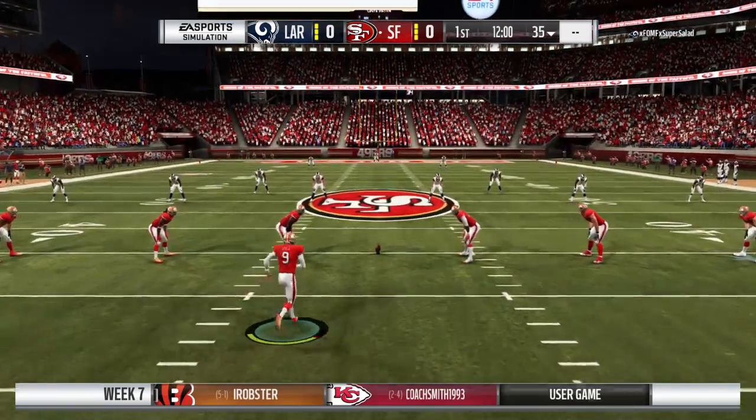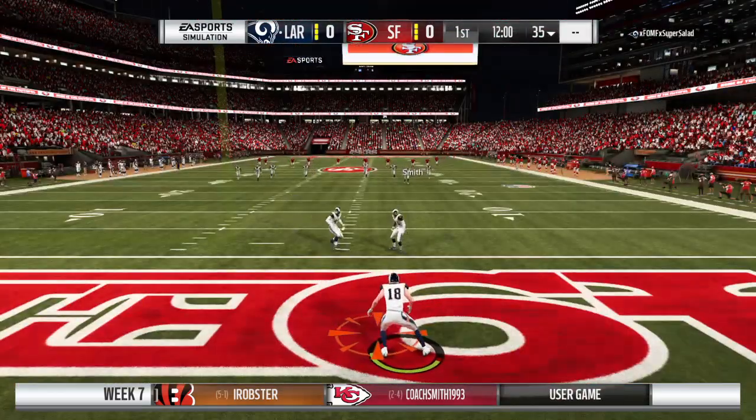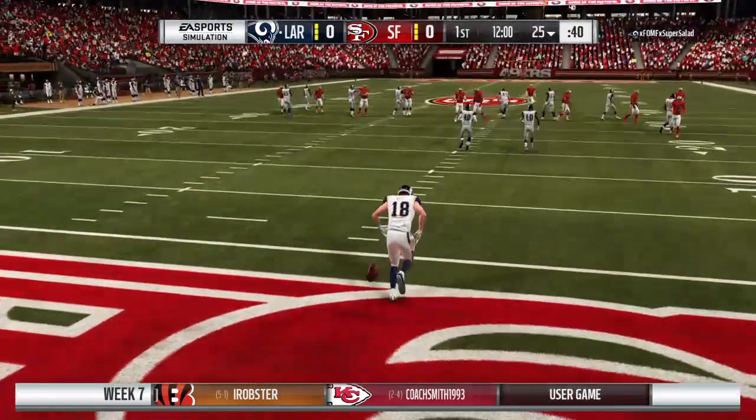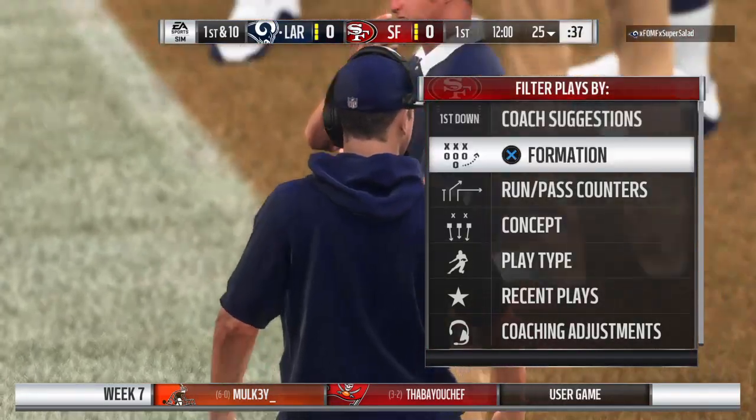Getting toward the halfway point of the NFL season, Week 7 is underway on EA Sports. That'll be taken in the end zone. And he won't return this one. He'll go down to a knee, and they'll start at the 25.